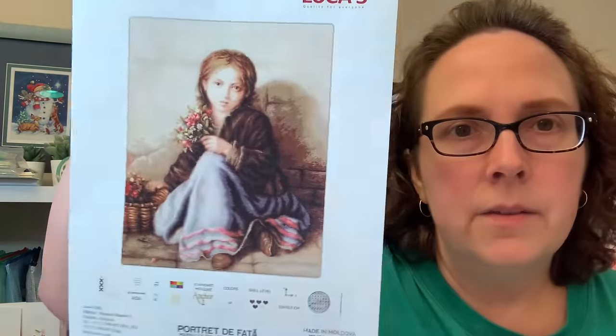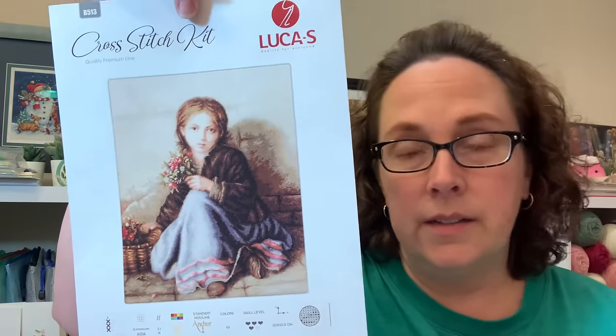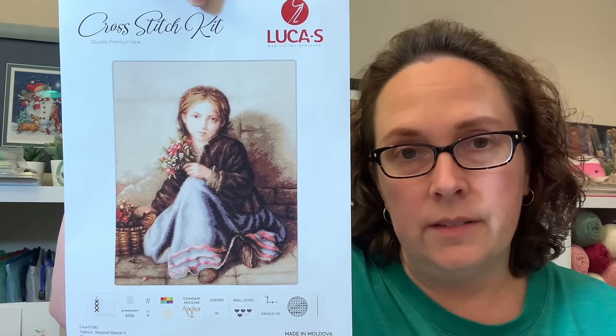Okay, this is the one that I'm currently working on. I started it as a Christmas start, and it's a cross stitch kit from Luca S. It's labeled here on the package. It's called Portrait of Girl, but on the website it's called Girl Selling Flowers. This is what it looks like. I find this absolutely stunning.